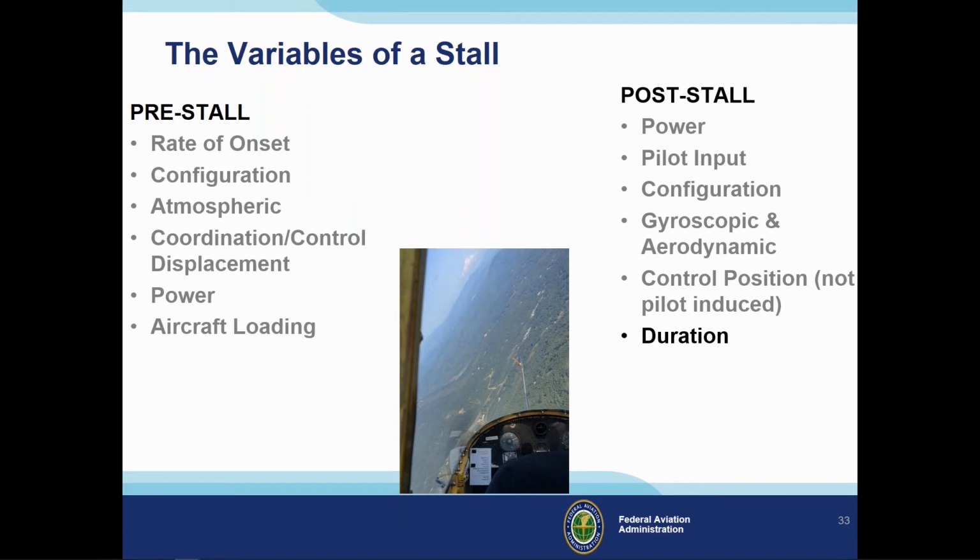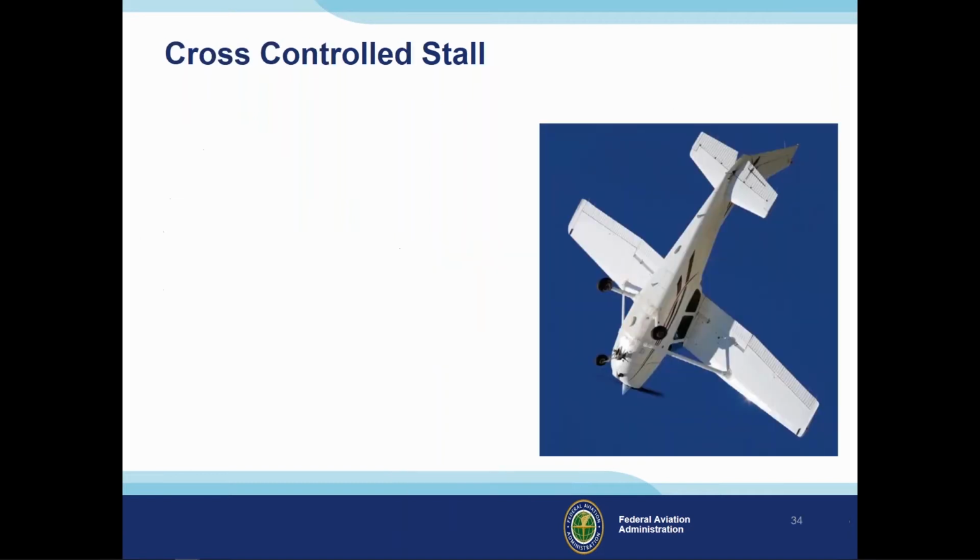Duration, how long you hold it in the stall, is really a big factor. Many of us have done the falling leaf maneuver, where you keep it in the stall using the rudder. It's a way to help you feel the stall and how it works. But the longer you keep it in the stall, the more impact it will have on how the stall behaves. Those are all big things that we'll talk about, and we can use the demonstration stalls to show us, because these are the ones where we do either the pre-stall variables or the post-stall variables a little bit differently from what we typically do.